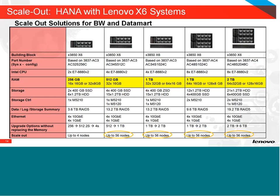So when we look at the scale-out solutions, we have several different options for customers. The smallest that we can start with is a 256 gig configuration. It uses 2 processors in an X3850 configuration and can scale all the way out to 4 nodes. This is really for small environments where a customer has a good handle on how large their configuration is going to grow. We typically don't sell many of these because many times customers would rather start with a little bit larger configuration that provides them more headroom and more flexibility in scaling the solution beyond the 4-node limitation that you see on this 256 gig configuration.